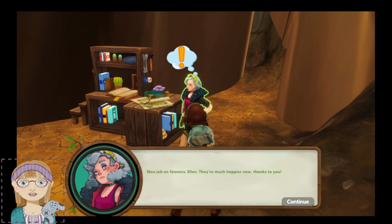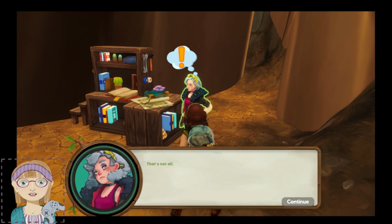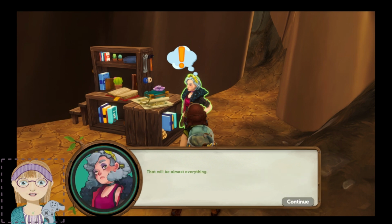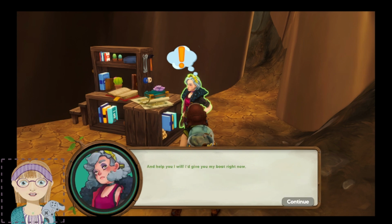Nice job on Phoenix, Ellen. They're much happier now thanks to you. They're very lovely. That's not all, though. I need your help with the goats as well. I've seen a pack of them get stuck in dirt, but a little water will help them escape. Believe it or not, even though they don't really like it, they make excellent swimmers. And then you'll help me get to my grandpa, will you? That will be almost everything. Almost. You promised you'd help me. And help you I will.